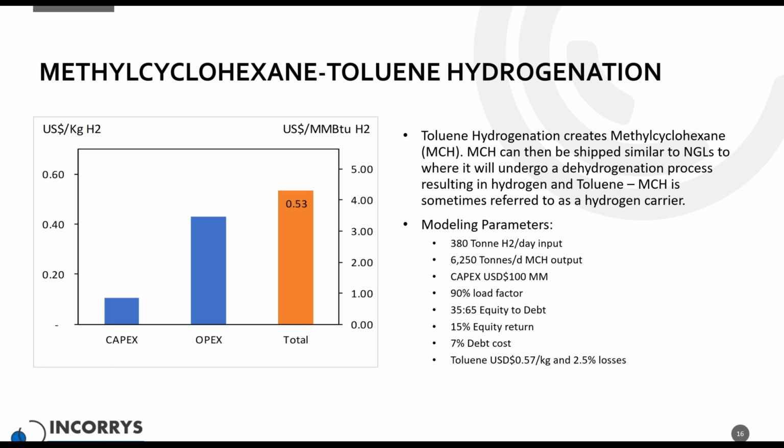I think it's very difficult to think about using toluene as a hydrogen carrier. In my view, you don't have alternative markets like you do with natural gas or ammonia. You have a strict pathway, and so it's very difficult to de-risk this process as well.